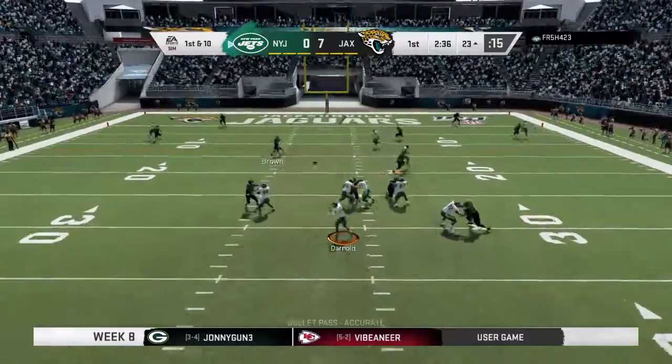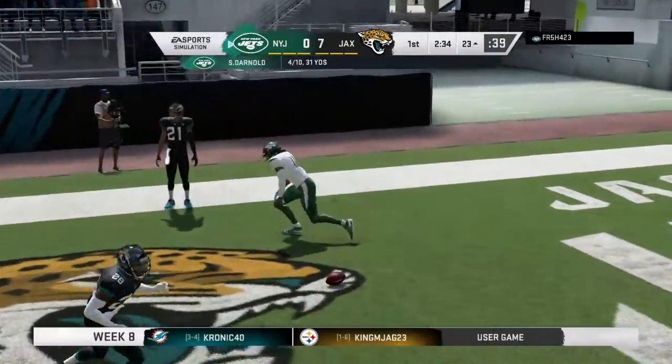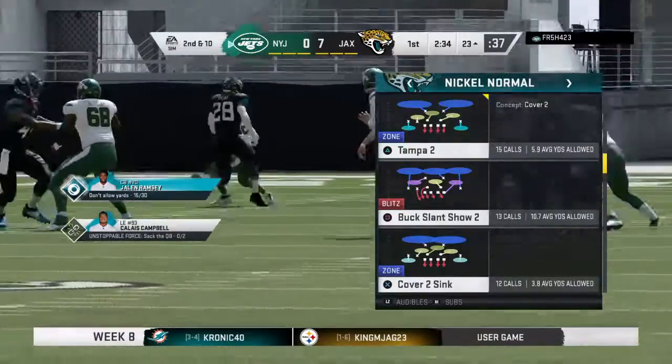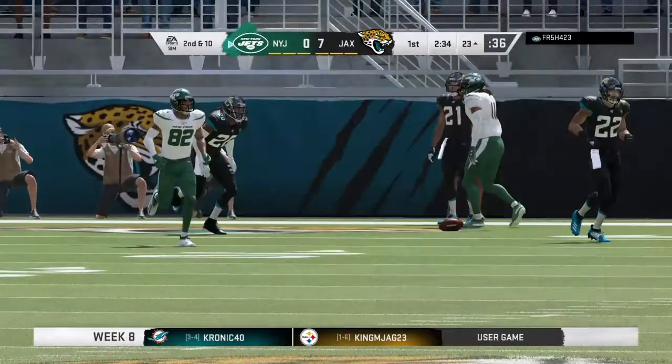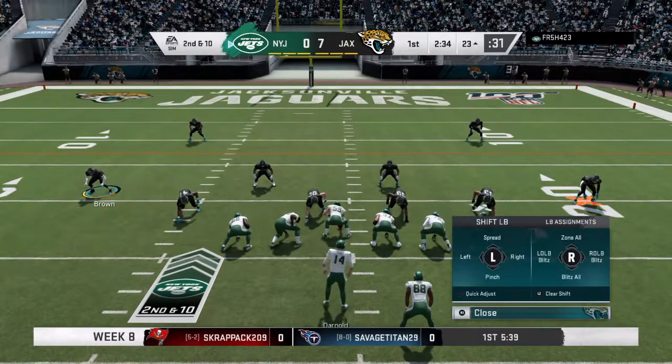Darnold on 1st down. And nearly picked it off. He had a chance to come down with that in the end zone, but it'll wind up just being incomplete. Once again, they'll go from the 23-yard line on 2nd and 10.